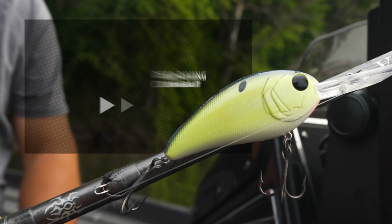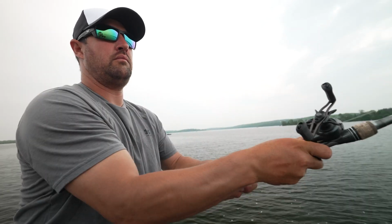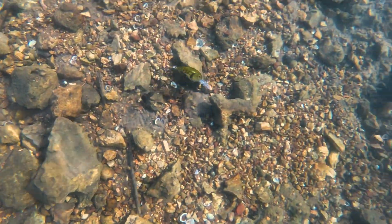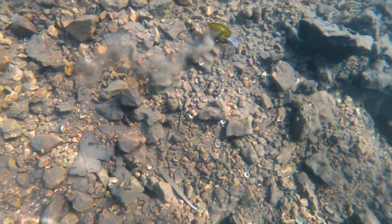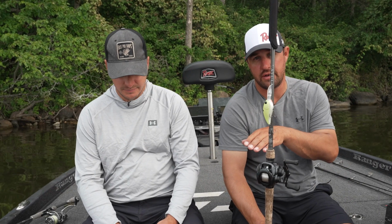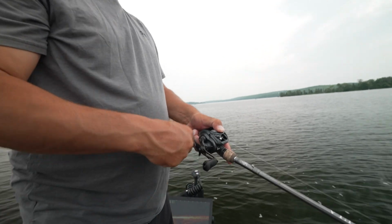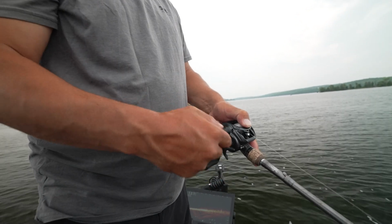Yeah, and some of the deep diving crankbaits we use, something along this line. This is when we think the fish are still set up out deep, and we want a crankbait that's gonna run anywhere from 10 to 15 foot. And sometimes it's grinding into the bottom and sometimes it's just off the bottom, and burning it fast as we can, and these fish react to it.